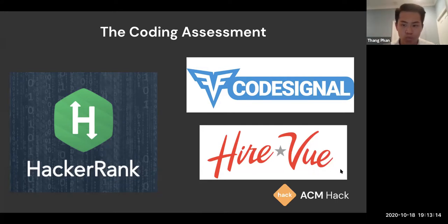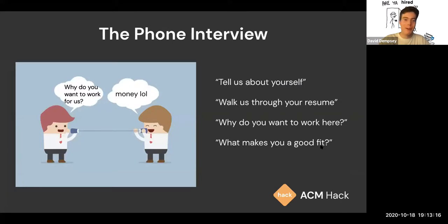So the first thing we want to talk about is the phone interview. This is typically the first step in your interview process. Or actually, if you do get an assessment, that'll probably be your first step. After you pass your assessment, you'll go to your phone interview. Some companies will go straight to the phone interview, but usually you get your assessment first.